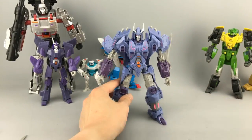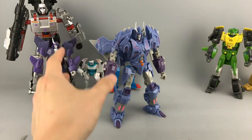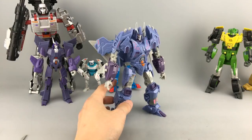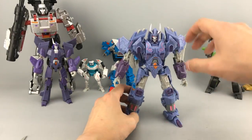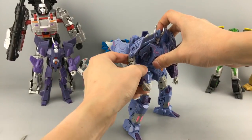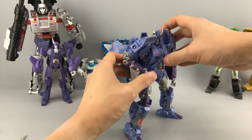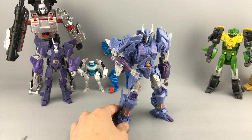Alright. I think it does look kind of cool, though. At first, I thought his shoulders made him look a little goofy. But from certain angles, especially not straight on, I think he looks weird because his chest is just too blocky. But from the side, when you have him angled certain ways, I think he actually looks quite good. I don't know. I'm probably not doing a very good job of posing him.